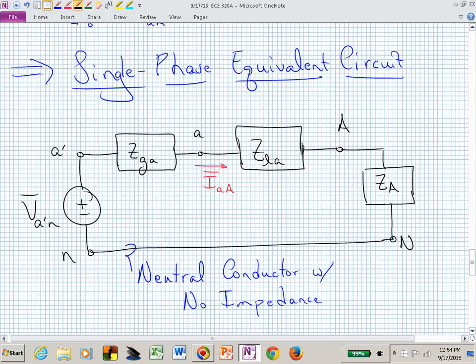It has exactly the same load impedance as the three-phase. It has exactly the same transmission line impedance. It has exactly the same generator impedance, and it has the voltage at the source, and typically it's common to just extract the A phase. It's now the A phase voltage source. And now we have this neutral conductor with no impedance. And you should just be whistling to solve this problem. How do you compute the line current? Just sum up the impedances and use those as what you divide into the source voltage.